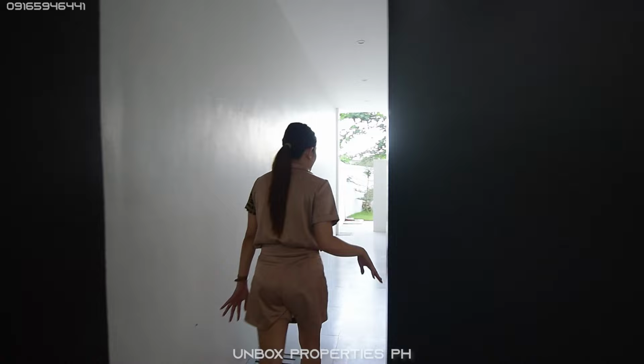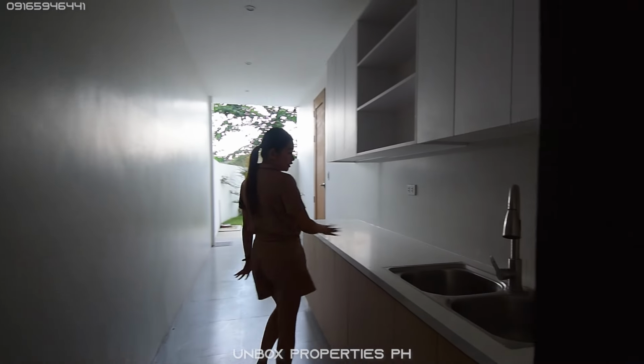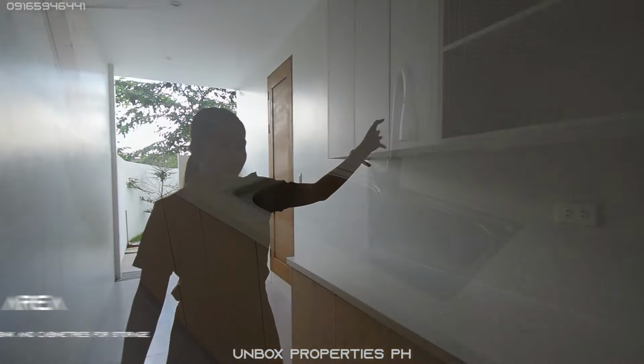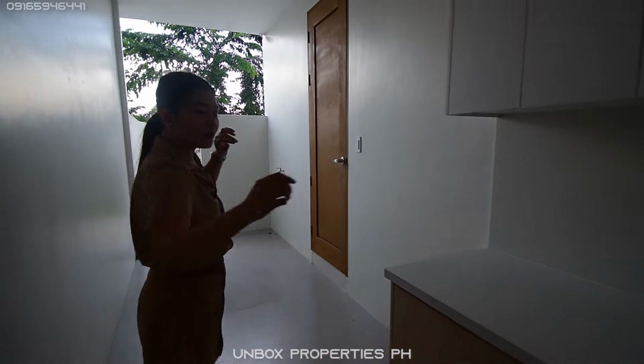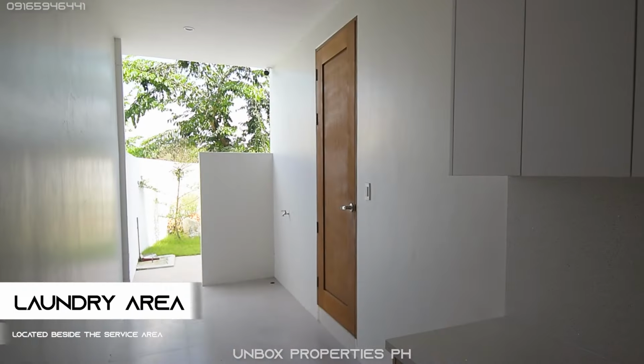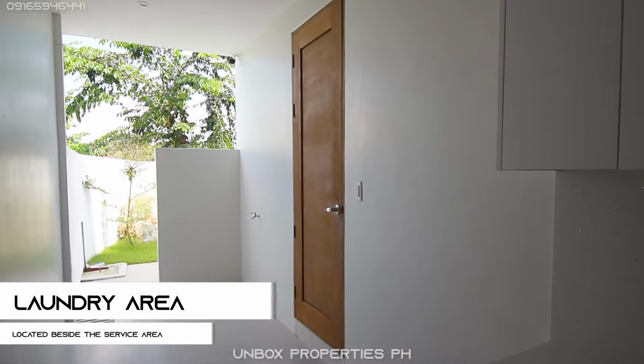Now, on this side is we have your service area. So, you have your two sink, countertop, and cabinetries. And then, sa gandaan nga niya, may access na siya agad sa garage. Tapos, dito naman is your laundry area. So, may faucet na yan.